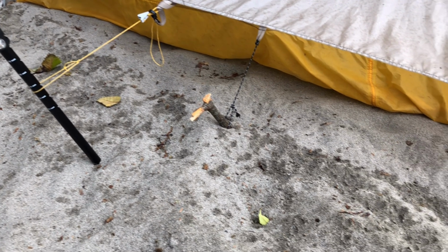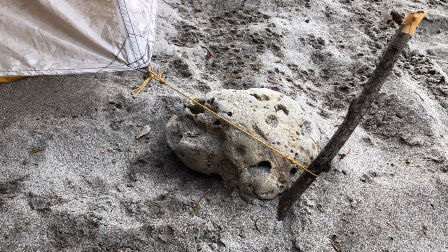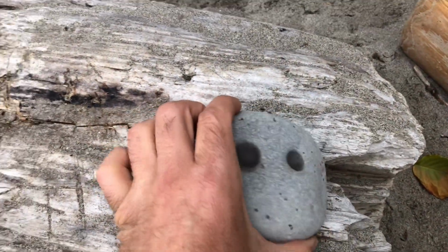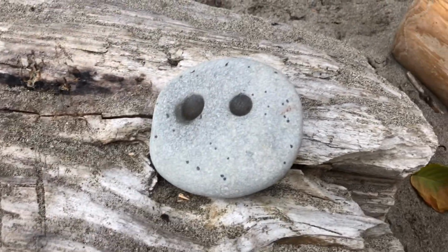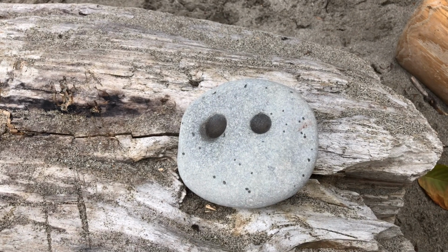Pumpkin seeds. Yeah, like those guys. This is our Moomin rock. This is our little yoga guide, little friend. Hi Moomin. Bye Moomin. You live on the beach.